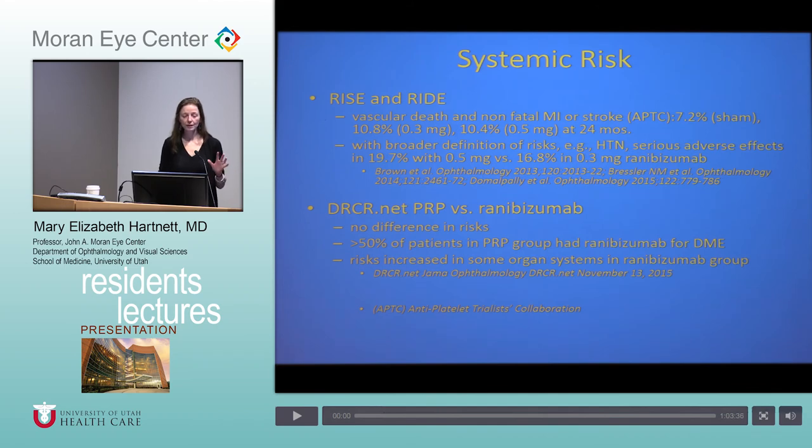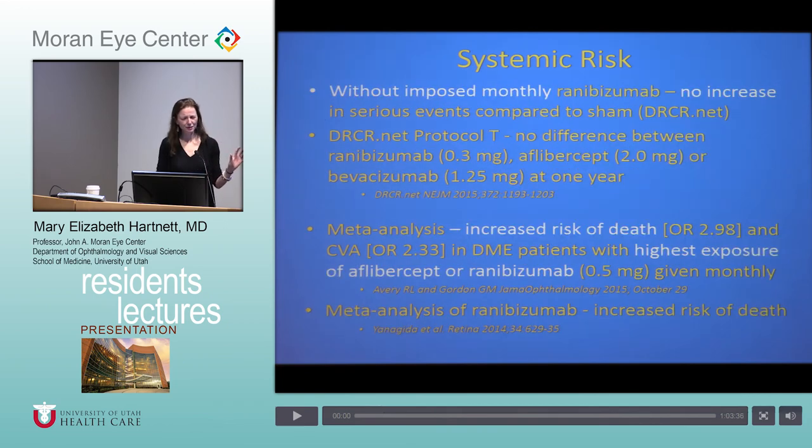DRCR.net in Protocol S found no difference between PRP and ranibizumab. And that was, I think, 0.5 milligrams. And you might say, well, if it's 0.3 and that's what we give for diabetic macular edema, why did they look at 0.5? It sort of depends on when the study was started and what the decisions were made for the clinical trial. But those are important things to consider when you're thinking about your patients and trying to make a plan for them.